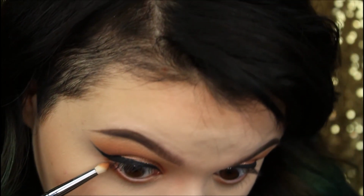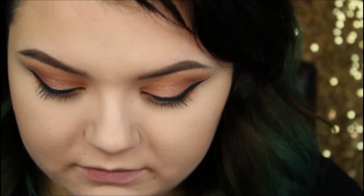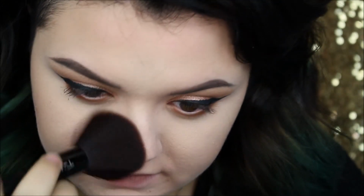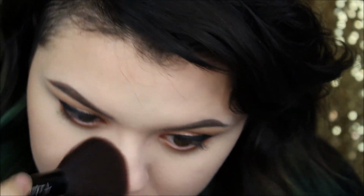I'm going to take a little bit more Cocoa Bear just to darken up, just make it more smoky. I'm going to go ahead and set the rest of my face using the L'Oreal Infallible powder that I talked about earlier. I'm going to go in with a bigger brush, because sometimes if I use too much powder, I start to get a little cakey. So far so good.